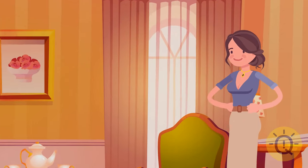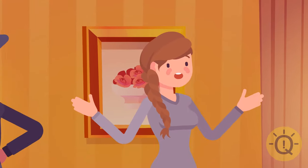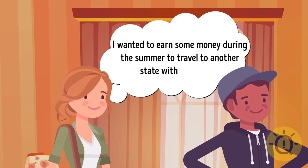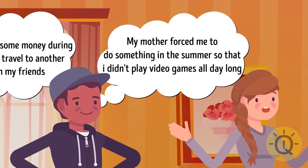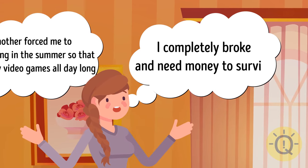A rich lady, Mrs. Reed, was looking for a person to clean her house every week. She invited three candidates and asked them why they wanted the job. Amelia said she wanted to earn some money during the summer to travel to another state with her friends. Colton said his mother forced him to do something in the summer so that he didn't play video games all day long. Danica said she was totally broke and needed money to survive.